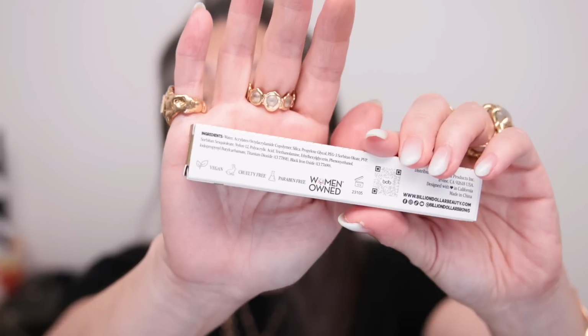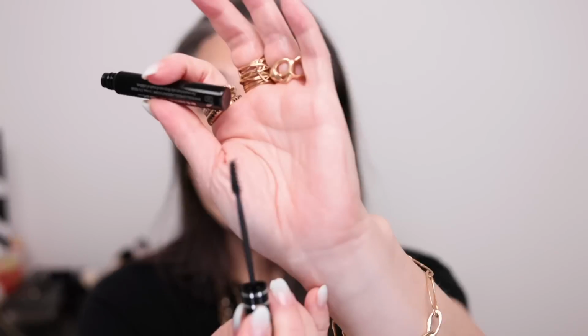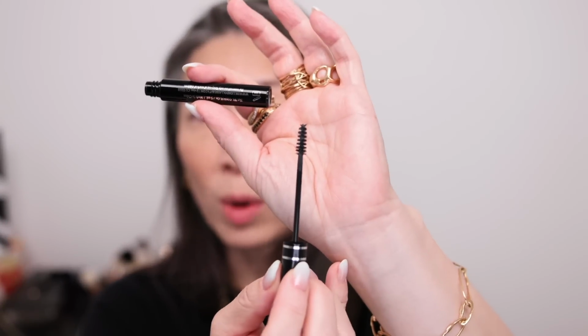So Billion Dollar Brows has a tinted brow gel, and they sent over the shade Raven to me to try. And this is a women-owned company, and this product is, so I'm trying to read it upside down, vegan, cruelty-free, and paraben-free. So I'm excited to try a new brow product. Here is the tube. Nice little brow wand. Does not seem like there's a ton of product on the wand, which is great. And I see a lot of fibers in there, which is also great. I love a fiber brow gel.